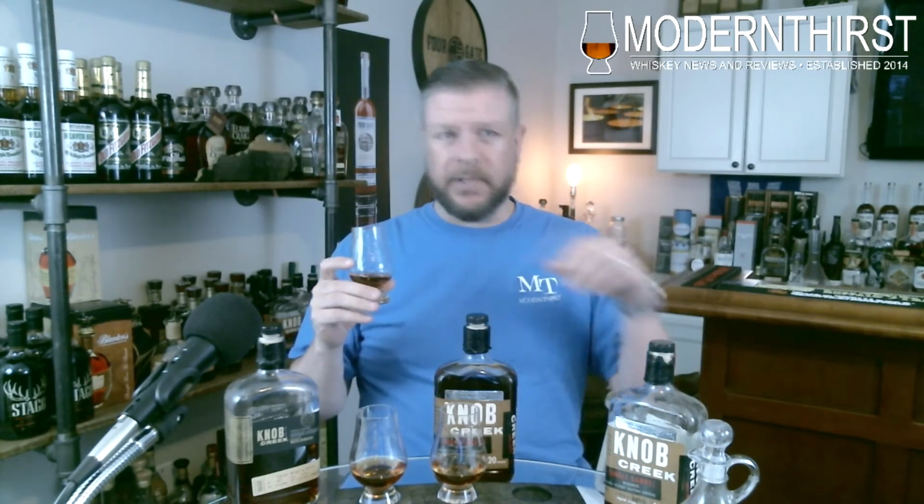They're non-chill filtered as well, and the only other whiskey that's normally non-chill filtered in the Beam portfolio, aside from their, I think it's Jim Beam Prohibition style or whatever that is, is Booker's. So if you really want that unadulterated, non-chill filtered Jim Beam flavor, and you want it at more than about 90 proof, you've got to go Knob Creek single barrel, and you've got to go with Booker's.